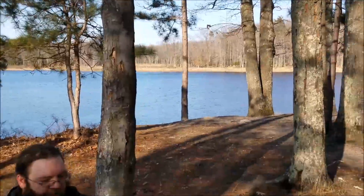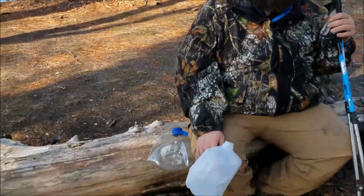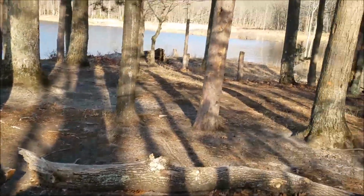Found a little bit more trash around, picked up some more plastic, shotgun shells, another jug. Still got the first jug. Doing our part to take care of the environment.